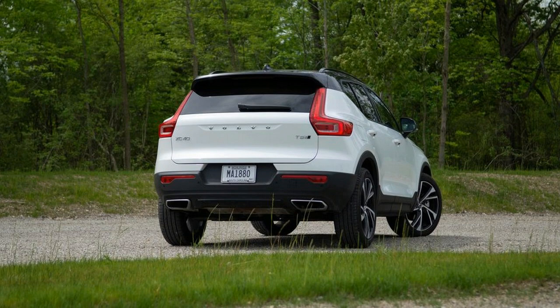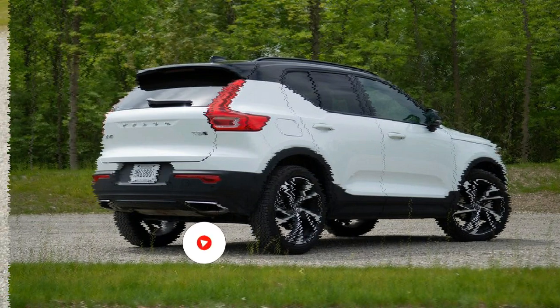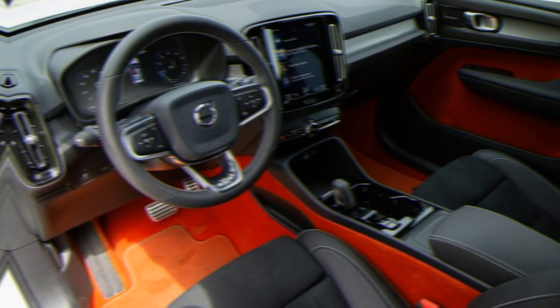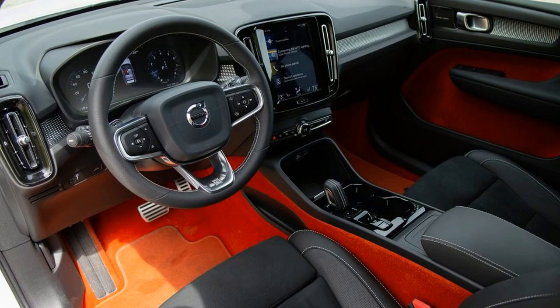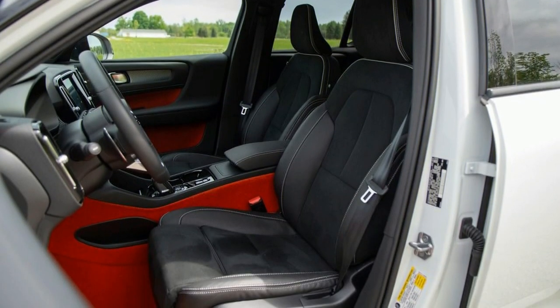The 2020 XC40 can be fitted with one of 2 powertrains. The base model is what Volvo calls T4. It's a 2.0-liter Turbo 4 producing 187 horsepower and 221 pound-feet of torque. It's front-wheel drive and sports the same 8-speed automatic as found in the bigger, optional T5. We haven't driven it yet, so we can't say much about it. We'll update this space once we get some seat time.